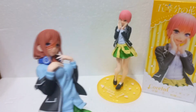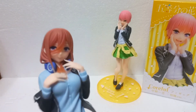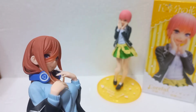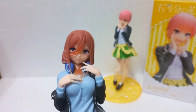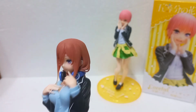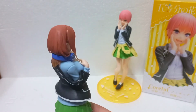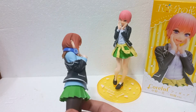Brown hair. They got that perfectly right. Like her hair is absolutely perfect. Again, not blue. No, her eyes aren't blue. Headphones, spot on. Look at that. Her signature headphones. Nice pose also. Very, very delicate. I think Miku is the most delicate girl, or the most demure girl, among all of the sisters.